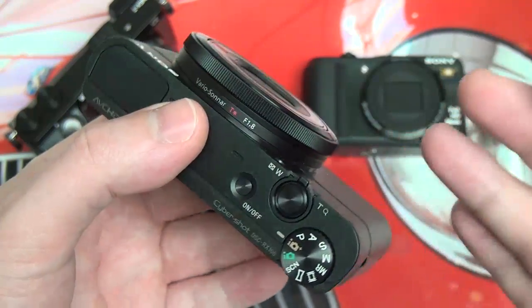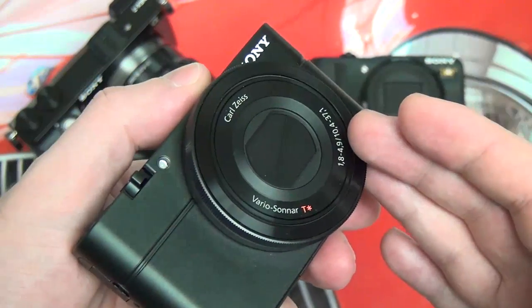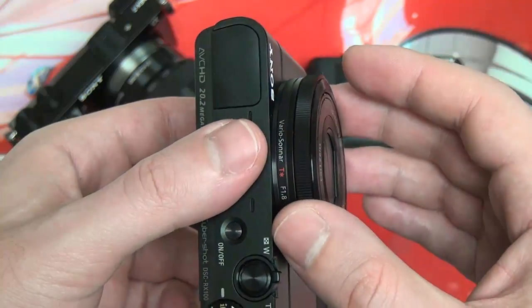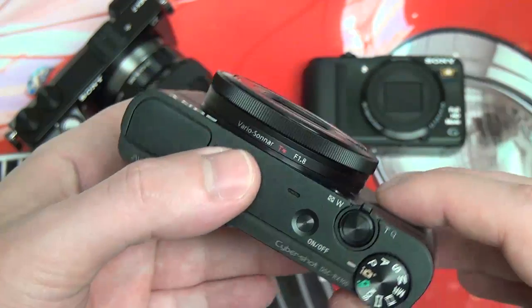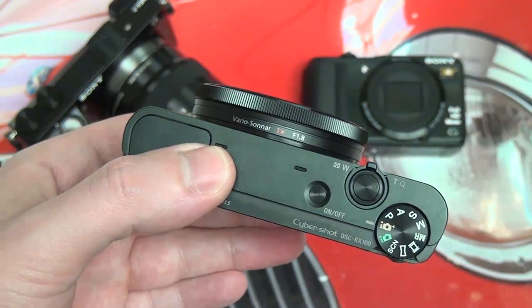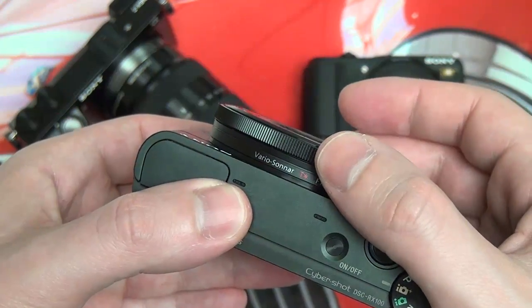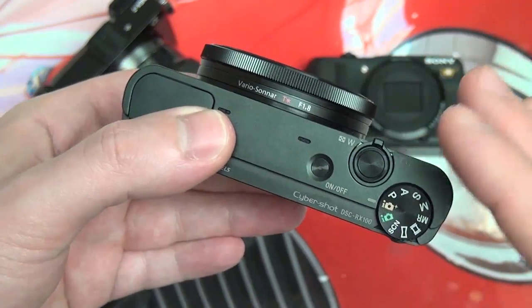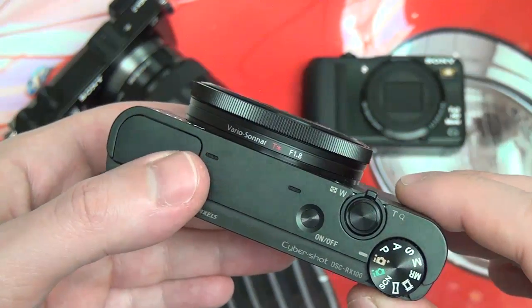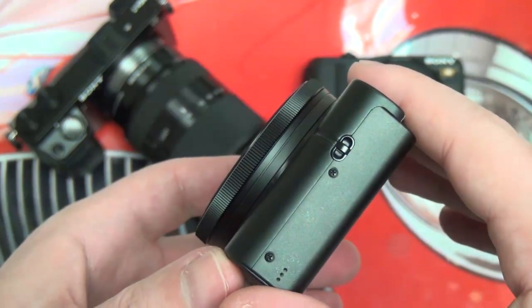Now, obviously, I've mentioned the 1-inch sensor, the great Zeiss glass, the great low light performance. This ring, in my last video, I talked about how it can be programmed to control things like aperture, general focusing, zooming, all sorts of different functions, very similar to what Canon's S100 does, but this camera's completely out of the class of what the S100 offers, obviously. Not comparable whatsoever in my opinion.